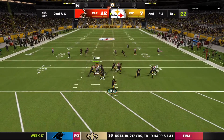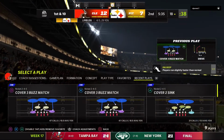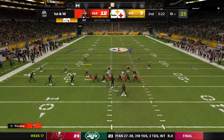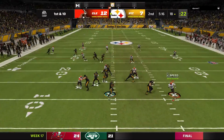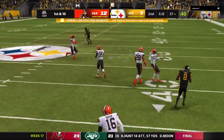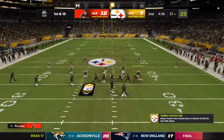To throw on 2nd and 6, Fields. And this one complete to Smith. That was a route run not just with dexterity, but with intelligence. Found the hole in the zone, made sure the quarterback saw him, and was able to make the sure catch and flip the down marker back to 1. And they're able to get this one across the 35. Line of scrimmage, the 37 on 1st and 10.